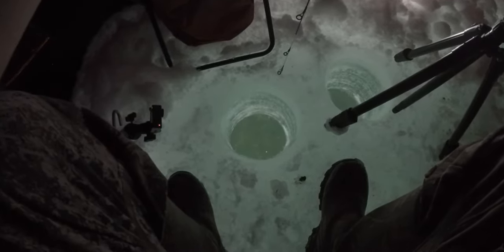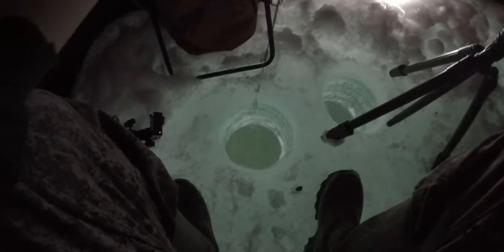All right, one perch on. Let's go back down and get some more. Oh, man, he chewed up the tail. You dirty bugger. You must know how fun these are to tie. Man, he came out of nowhere. Found the perch. Oh, here it comes. Here comes another perch. Nope, just hit him in the head.